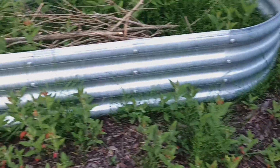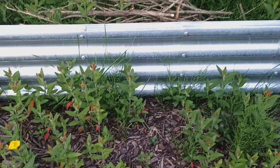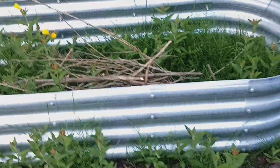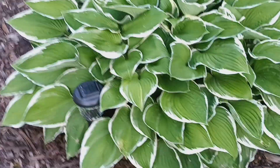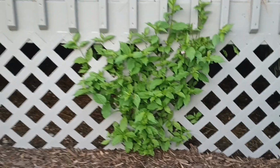So what I plan on doing is removing some of them, probably some that you see inside of the raised garden bed, which is what I already had done. And the others that are around it will just remain. And over here, this giant hosta. Two feather flower plants. Look at how that's growing through the trellis. Love it.